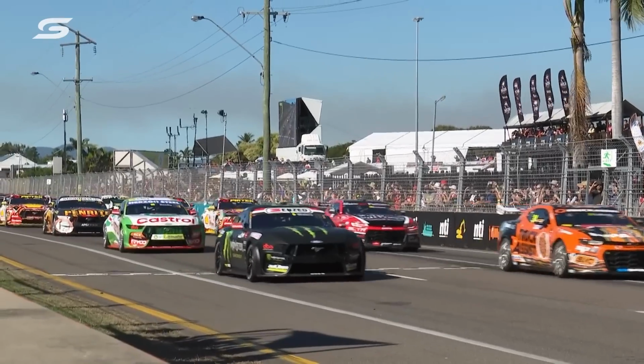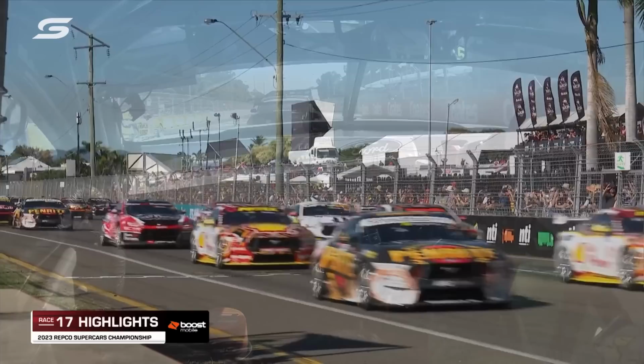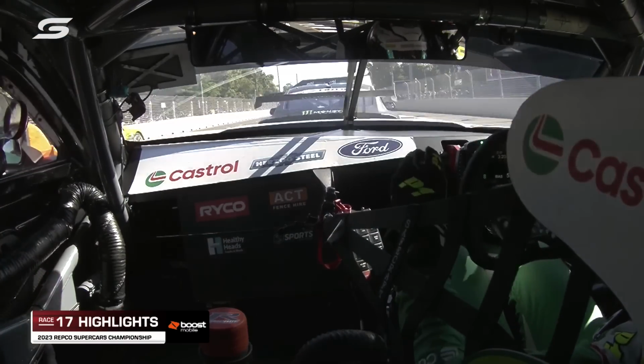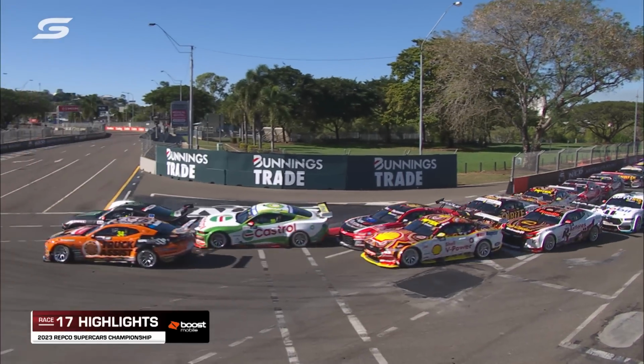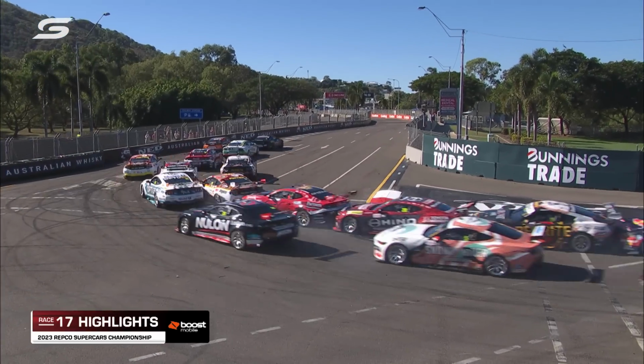Boost Mobile highlights now, 17th race of the championship season. And have a go here at the start for Thomas Randall. Blazed off the line, looked for a gap, but it diminished. He had to throttle out of it. Cam Waters was able to protect his line on the inside down here.